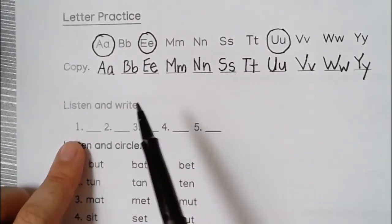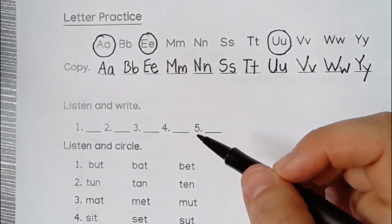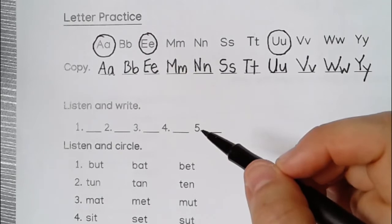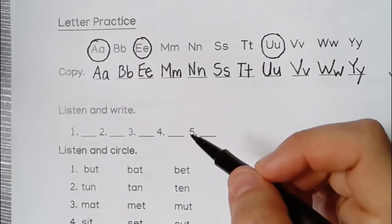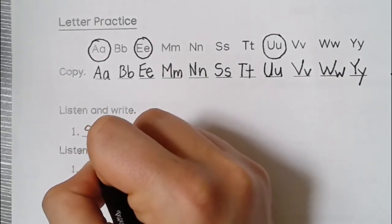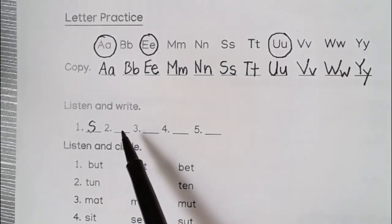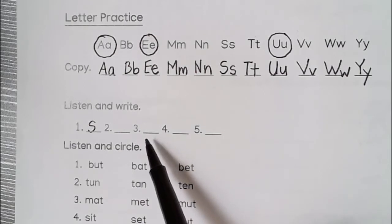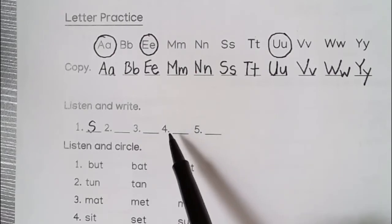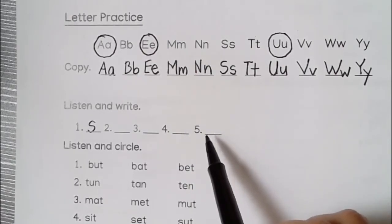Okay, now listen and write. Number one. S. What letter? S or T? S. Number two. Ah. Number three. V. Number four, mm. And number five, eh.